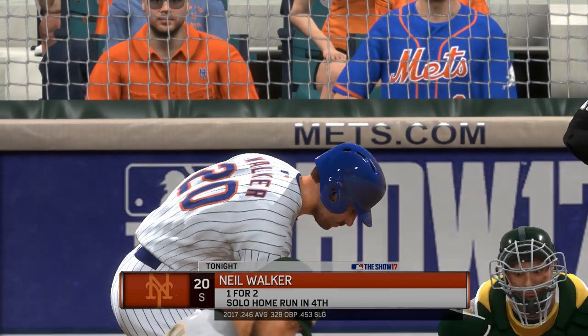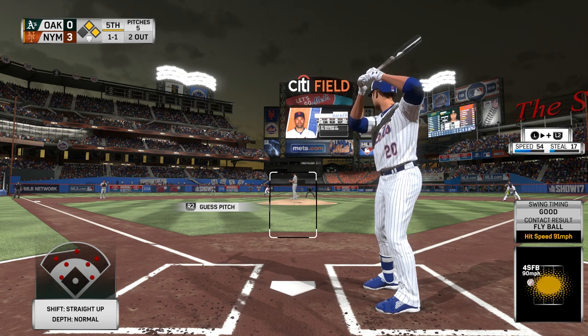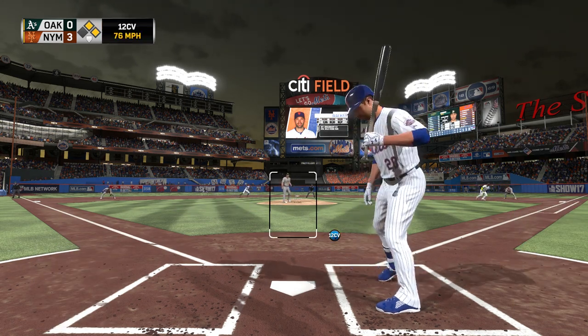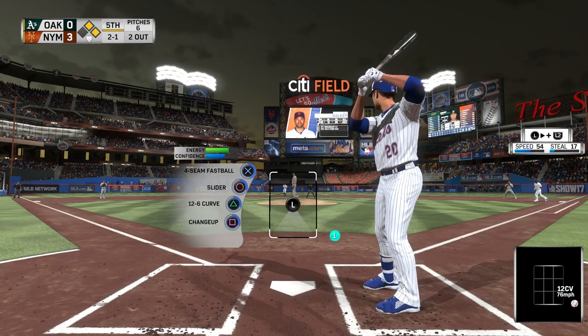Ready for another chance? Neil Walker. He comes in 1-for-2 with that home run he hit earlier. He's set. Here comes the 1-1. And this one runs a little too far in, ball two.